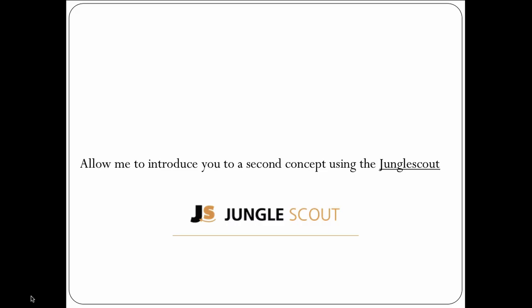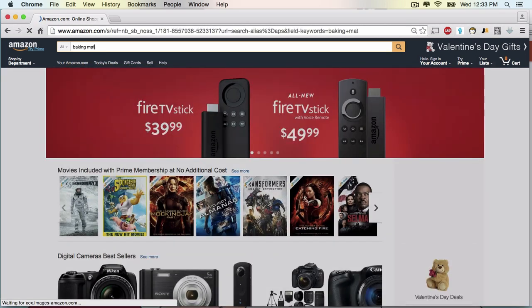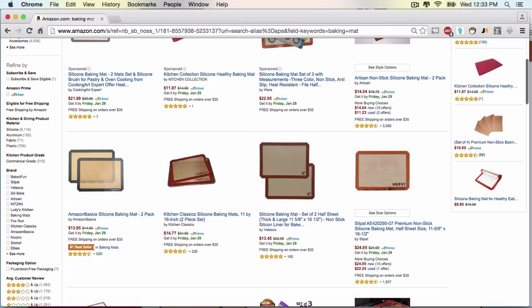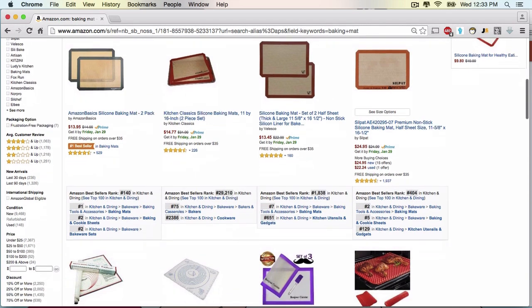Allow me to introduce to you a second concept using the tool Jungle Scout. This tool estimates the sales and revenue of products in Amazon SERP. Okay, let's search the same term, bacon mat. This is the SERP page that it returns. Of course, this page will be different according to what Amazon is testing at the time, but right now it's giving us a grid layout.